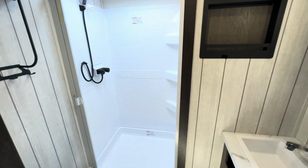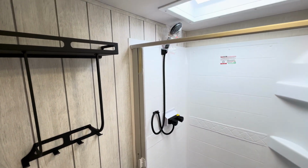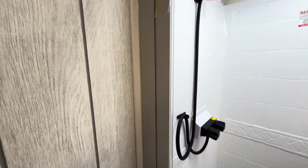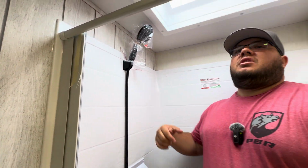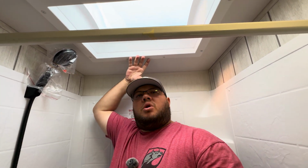And then heading up into the bedroom, you have your porcelain foot flush throne. You got a place for towels and even TP. Plus you have this right there. And then I'm 6 foot, 300 pounds for reference. And you can see, you're sitting at about 6'7" right there, 6'4" right here. So you do have plenty of space.